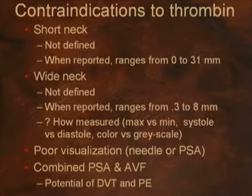Now, another contraindication that seems fairly straightforward is poor visualization of either the needle or of the pseudoaneurysm itself. If you don't know exactly where the needle tip is, you should not be injecting. And then finally, contraindication is that rare patient that has a combined pseudoaneurysm and arteriovenous fistula. When there's a combined PSA and fistula, then there's the potential that the thrombin that you inject will leak out of the venous drainage, go right into the venous system, and cause either DVT or worse, travel up to the lungs and cause a PE. So these are some of the contraindications to thrombin injection.